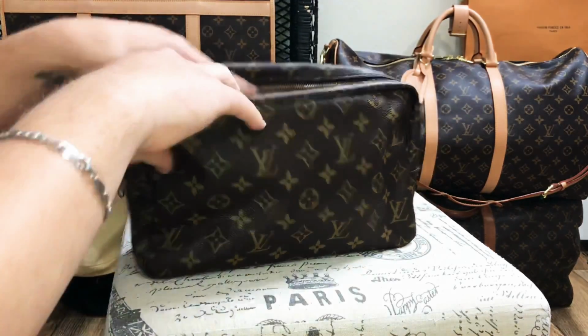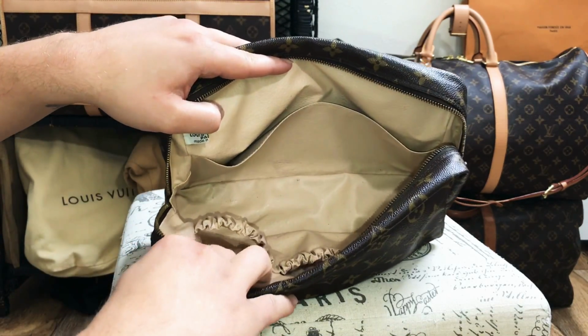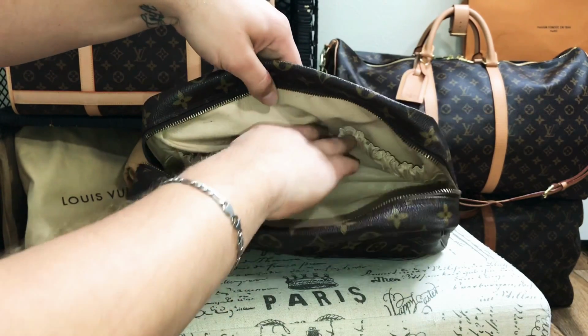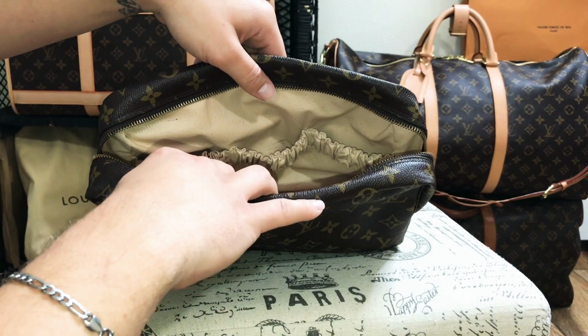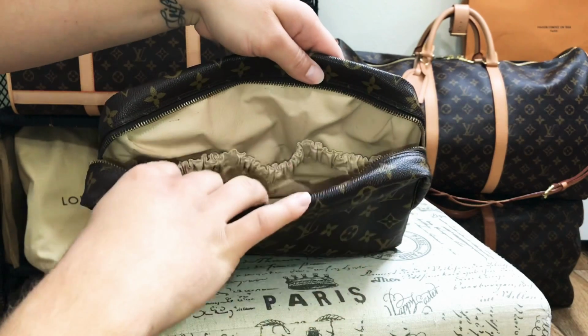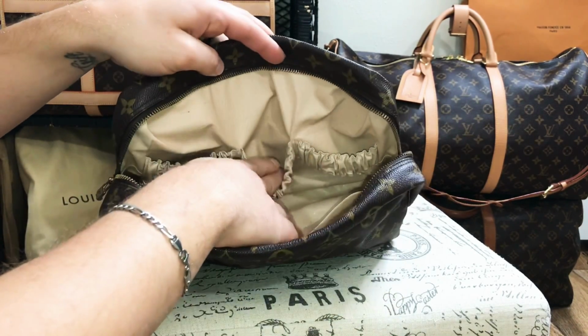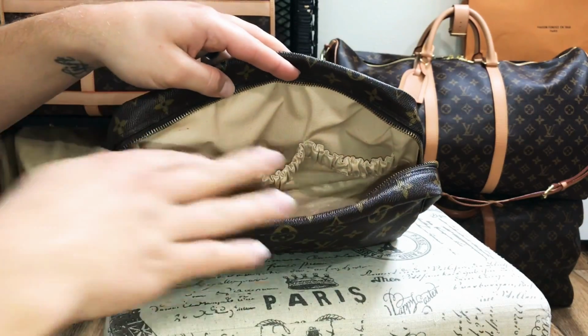But as for cosmetics, this thing holds a lot of makeup, I'll say that. And, like, if you want to take your MAC Fix Plus, or if you have any toners that you want to carry with you, or even colognes or perfumes, whatever the case you're using this for, they'll all fit in these little bottle holders perfectly.